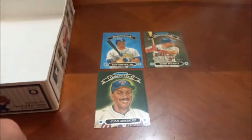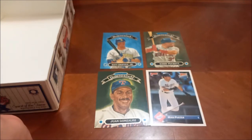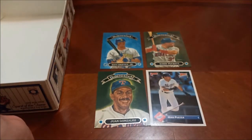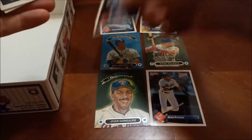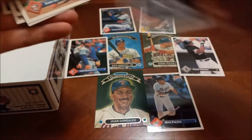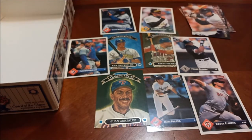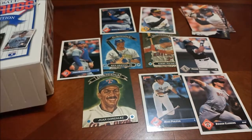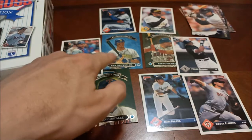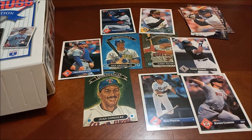So I think we did pretty well with 3 Diamond Kings out of this box. We also got the Mike Piazza there and found some other stars and Hall of Famers like Pedro, Dennis Eckersley, Pudge, Frank Thomas, Roger Clemens, a bunch of stars of the game inserts there. So again, overall I am quite satisfied with this purchase, especially that Ken Griffey Jr. Diamond King. That is a beauty there.